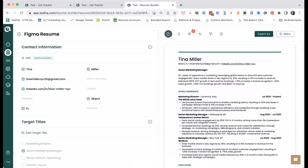Awesome. Thank you, Leah. And then Paige, I see you have one more question about what would stand out as a signal that they are clearly qualified for the role. Do you want to touch on that in that top third?